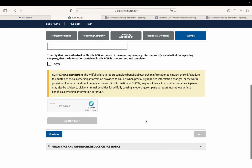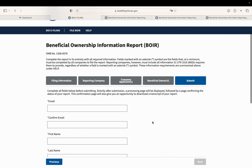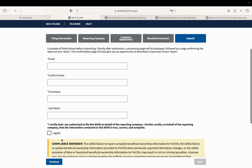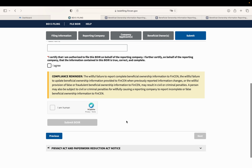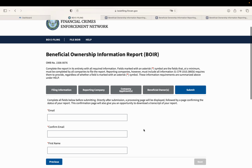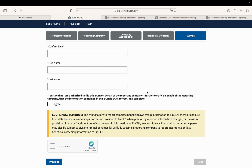Then you click next. And then here is the person who submits the report. So in this case, it would have been my name if I was actually filing it, or basically whoever's filing, right? It doesn't have to be the beneficial owner or the applicant. As long as you're authorized by the company to file this report, you can do it, right? And then you click I agree and you submit it. This shouldn't take more than 5 to 10 minutes to complete. And once you click submit, you'll get a confirmation. You'll get a PDF file with all the information you entered. Just save it for your records and you should be good to go.